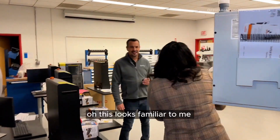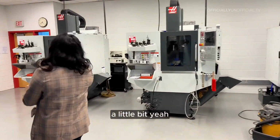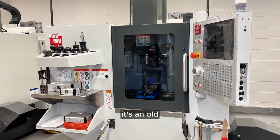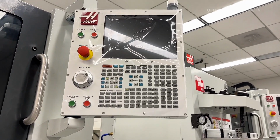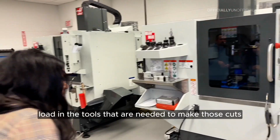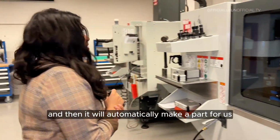Oh, this looks familiar to me. Yeah, a little bit. So these are CNC machines. This is a computer numeric control machine. It's an old abbreviation. Basically, we can program how this thing machines away metal using the computer and then load it into this machine, load in the tools that are needed to make those cuts, and it will automatically make a part for us.